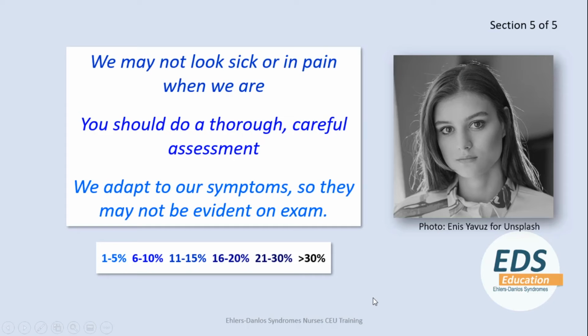We may not look sick or in pain when we are. You should do a thorough, careful assessment. We adapt to our symptoms, so they may not be evident on exam. So when somebody with EDS who has experienced chronic pain, chronic GI symptoms, chronic lightheadedness with their POTS, chronic immobility, when they complain of symptoms, remember that there's that baseline pain.